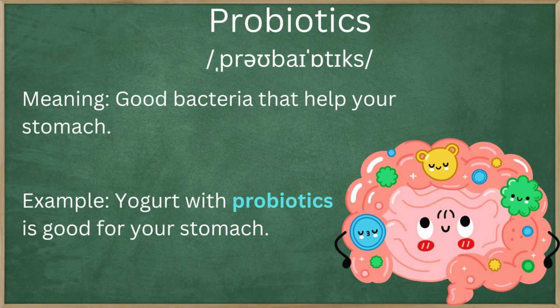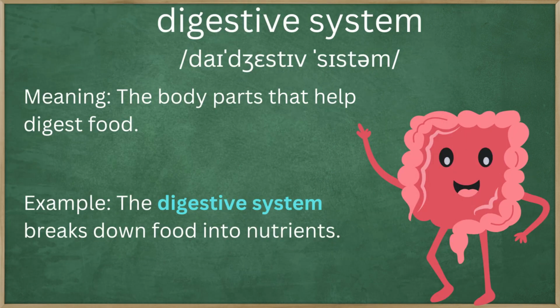Probiotics, probiotics. Meaning, good bacteria that help your stomach. Example, yogurt with probiotics is good for your stomach. Digestive system, digestive system. Meaning, the body parts that help digest food. Example, the digestive system breaks down food into nutrients.